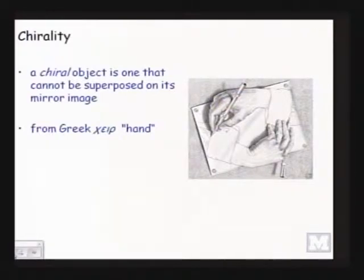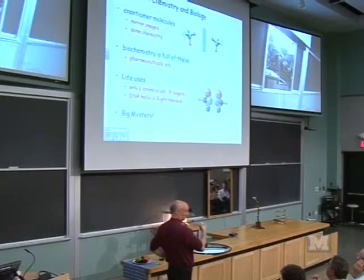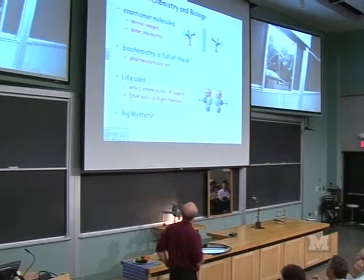You do mathematics for a while, eventually you'll learn all the Greek letters. And so here's chi, epsilon, iota, rho. And chirality comes from this Greek word for hand, which must be pronounced something like chir. The world is full of chiral objects.